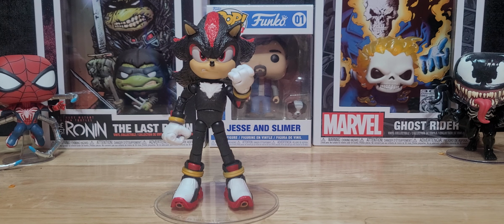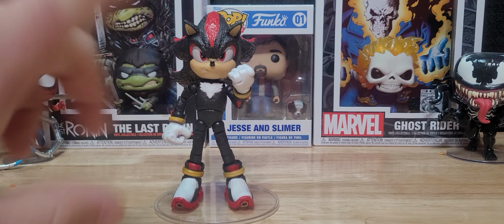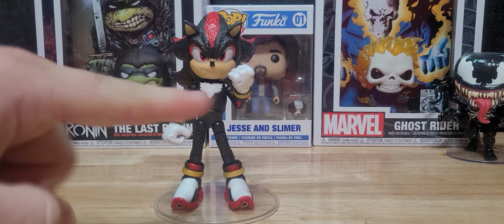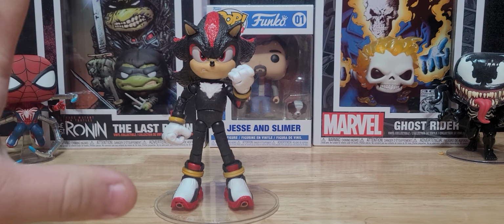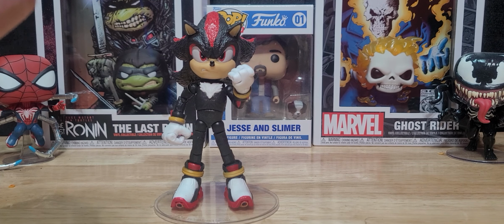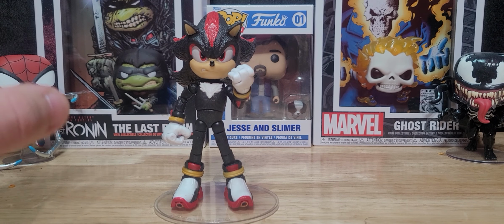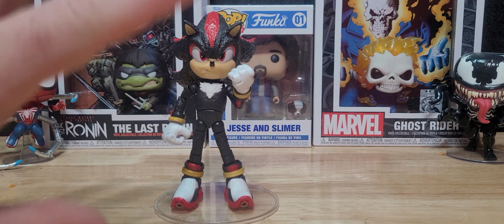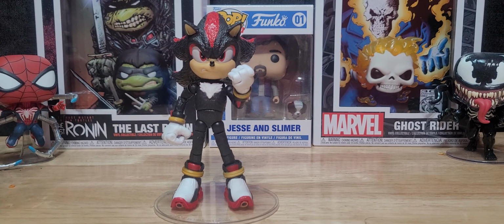I did not get introduced to Sonic the Hedgehog until I was in middle school, but ever since then I've loved the character and characters since. So when I saw this guy at my local Target, I lied, it was actually at Target, not at Walmart. They sell them at both locations, though. I couldn't help it. I love Shadow the Hedgehog. He is by far my favorite character of the entire Sonic universe. And I thought, you know what? He's cool. Screw it.